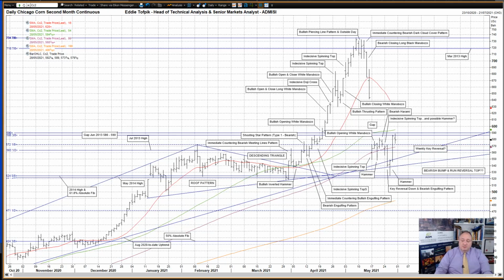This is because one of them may be the uptrend for a possible bearish bump and run reversal top. It is still a bit too early to say which, if any at all, but it would be as good a way as any of explaining the nascent pullback up and what may happen next.